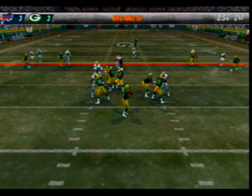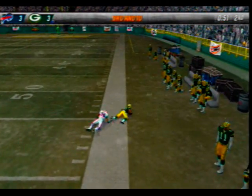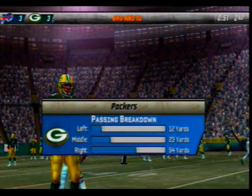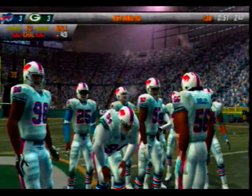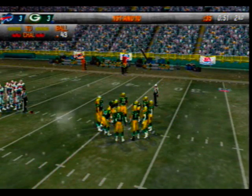The Bills come out in a dime package with the pass. From the wide receiver, good throw, good catch to move the chains. You know, as a receiver, all you have to do is get a step, and this guy's going to put the ball on you. Getting closer to halftime in this tight battle, and they're looking to move downfield to set up a field goal attempt.